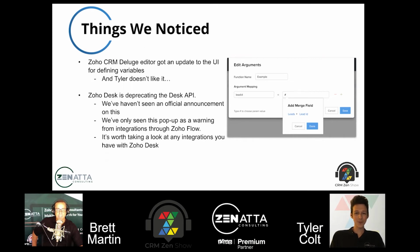So it kind of tricks you into thinking that you can search in this field, but you actually can't. You have to type pound and then click through a bunch of different windows. So it went from clicking twice to define a variable to typing pound, clicking 5 or 6 times, and then clicking save. So it's minor, right? It's just really an extra 10, 15 seconds.